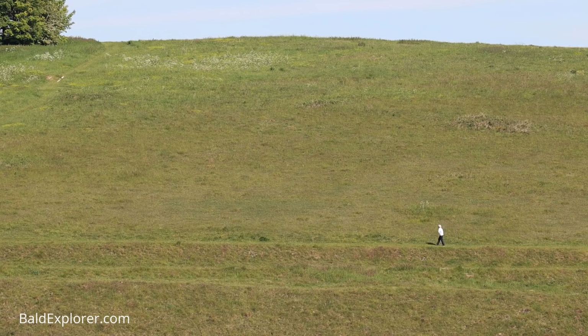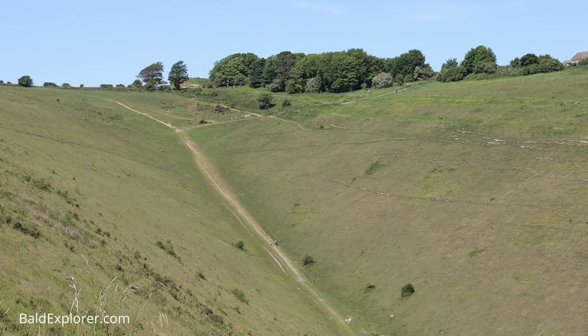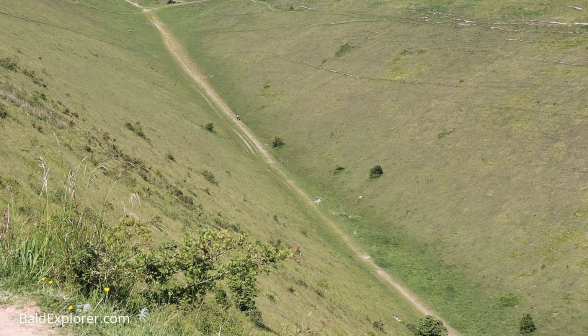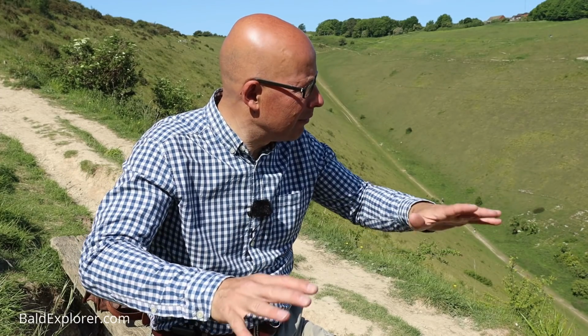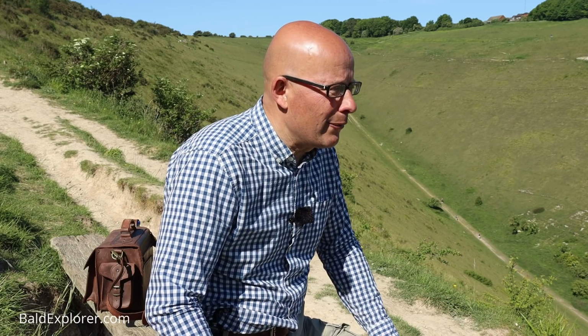Now, it's a V shape, obviously. And a lot of people think that this valley, the Devil's Dyke Valley, was formed in the glacial period by the shifting of glaciers. Well, that's not actually true. It's chalky material, of course, because it's on the South Downs, so it would have been formed during the Cretaceous period. I think I've got that pronunciation right. And marine sediments, or settling sediments, if you like. And over those millions of years, something like 145 to 65 million years ago, the sediments formed.